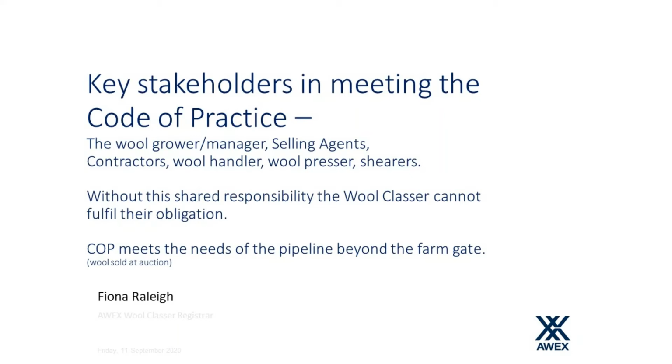The code of practice is an industry document, and as such there are actually sections in it for all the key stakeholders. So the wool grower has a section in the code of practice. Even though registered wool classers receive a copy of the code of practice every 3 years on registration, they are available for growers to purchase from us. So if anyone's interested in receiving a copy that isn't a registered wool classer, please contact me and I'm happy to arrange for that to be sent out.